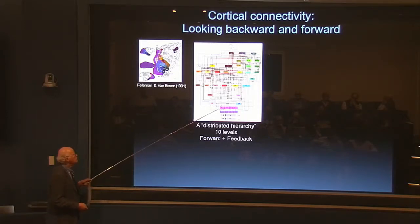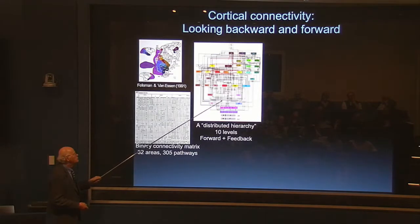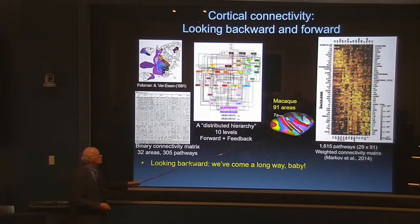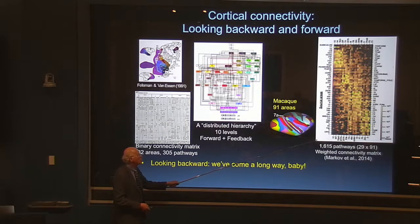So that contrasts with the schematic diagram of the wiring of the macaque visual cortex that Dan Fellman and I published 20 years ago, where we identified 10 levels of a distributed hierarchy, but we showed the wires as just connections present or absent, and we showed the connectivity matrix as a binary matrix with hundreds of pathways. Now we know from this repeat of the macaque weighted connectome that there are many more pathways, thousands of pathways when the full matrix is done, and the tremendous range of connection strength.